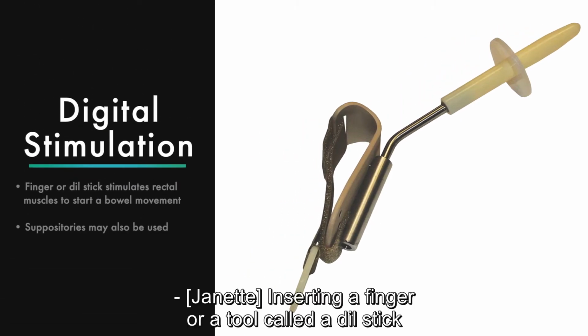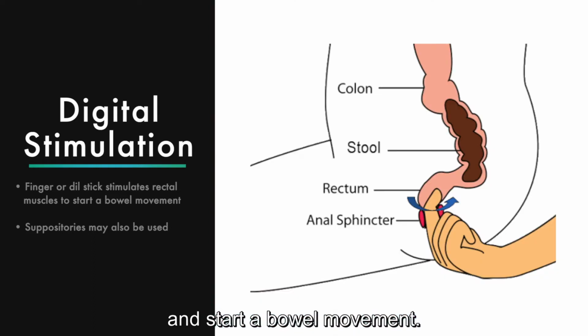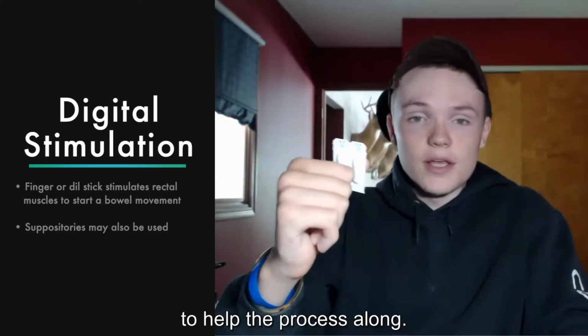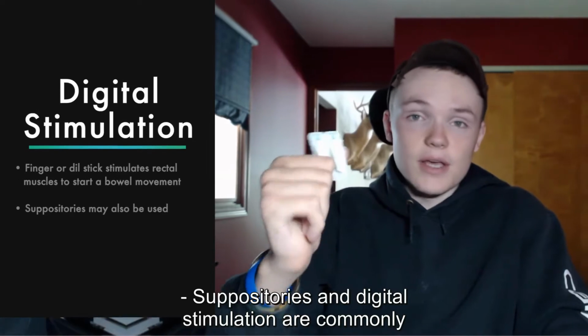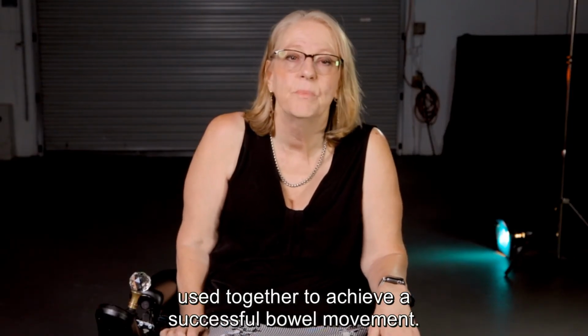Inserting a finger or a tool called a dil stick into the rectum will help stimulate the rectal muscles and start a bowel movement. Some individuals also prefer to use suppositories to help the process along. Suppositories and digital stimulation are commonly used together to achieve a successful bowel movement.